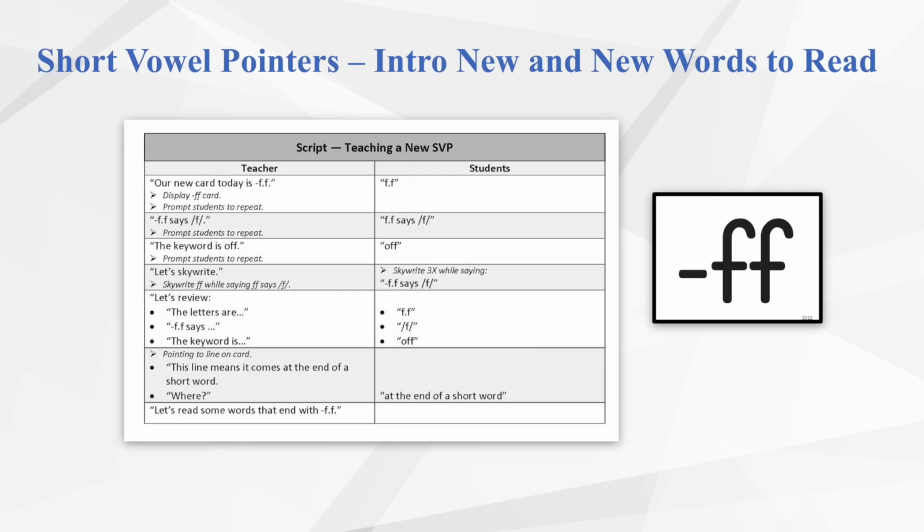Now let's talk about how to teach a short vowel pointer. The script on the screen shows the procedure. We introduce the pattern, in this case it's FF. Discuss that the pattern comes at the end of a short word, and then we read words that contain that pattern. Let's watch a demonstration. Remember to play the role of the student as you follow along.